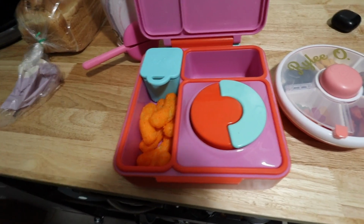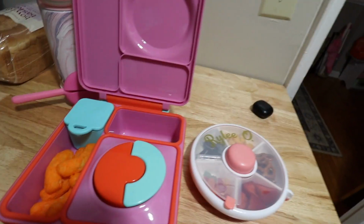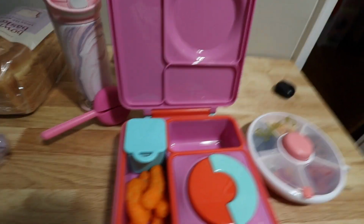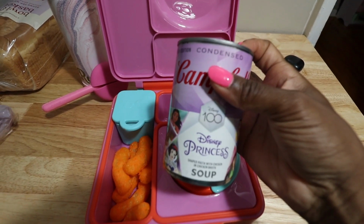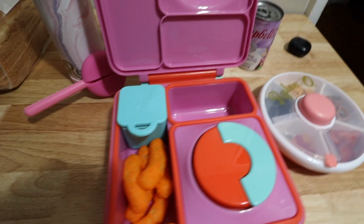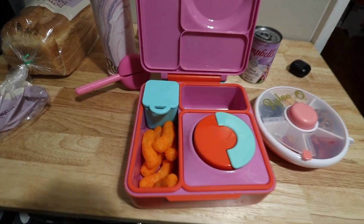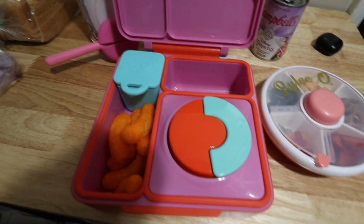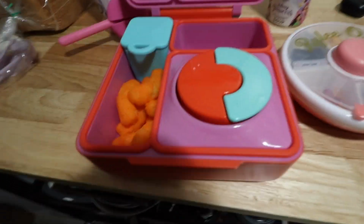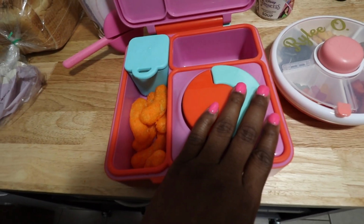So I'm actually just going to take down some soup. This is what we got today. Some princess soup. Hopefully that does not change and she doesn't want to go back to pasta or spaghetti, but I do have some noodles already cooked, so all I have to do is warm it up, put some sauce on there, and call it a day. So soup is going to go in here.